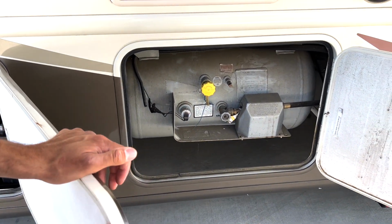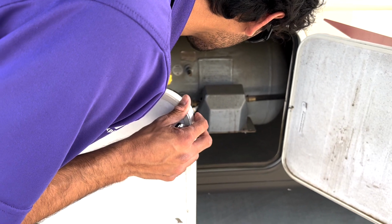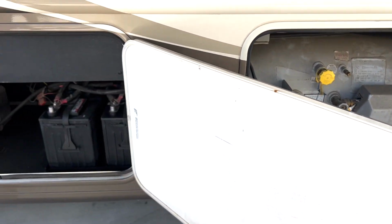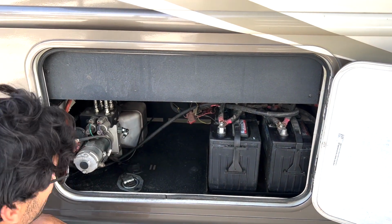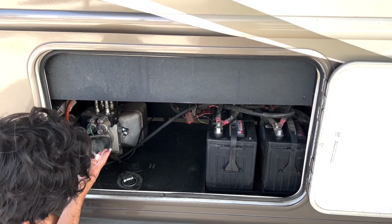I think it's an 88, I don't know how they measure it. It's a 20 gallon or something, or 28 gallon. But however they measure it, it's like 88 pounds is what it can take. Now these are our 2 coach side batteries here. Deep cycle batteries. You've also got your hydraulic system located right here to the left for the leveling jacks.